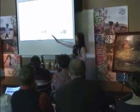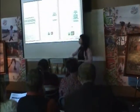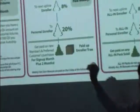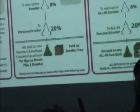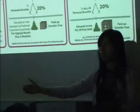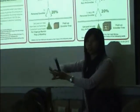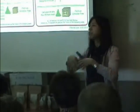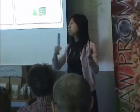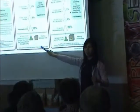So now we are clear on fast start bonus, are we? Yeah. Okay, so fast start bonus is any new person who comes into your organization, their first month plus two more calendar months. Whatever they buy in this duration, you get paid on as fast start bonus. After that point, they go to what we call a generational bonus. So basically, an easy way to think is the first 3 months of the new person's purchase comes through this door, and you get paid weekly.